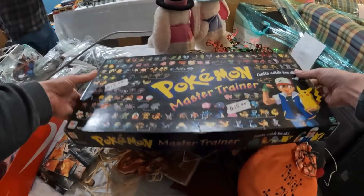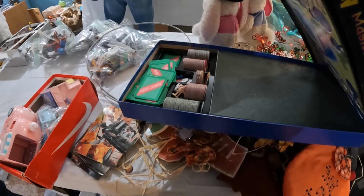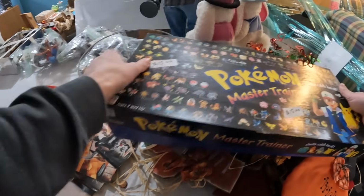Now, normally I don't like picking up used board games because a lot of times they're missing pieces and it's not really worth it. However, this is a really good one and it's only priced at 15 bucks, so I figured even if there are a few pieces missing, I can part it out and easily make my money back. Filling up the bag.